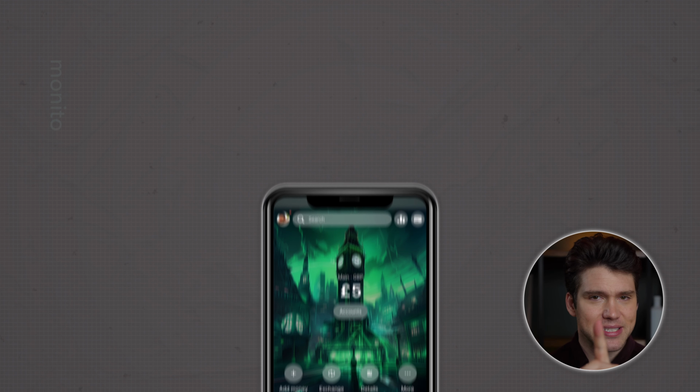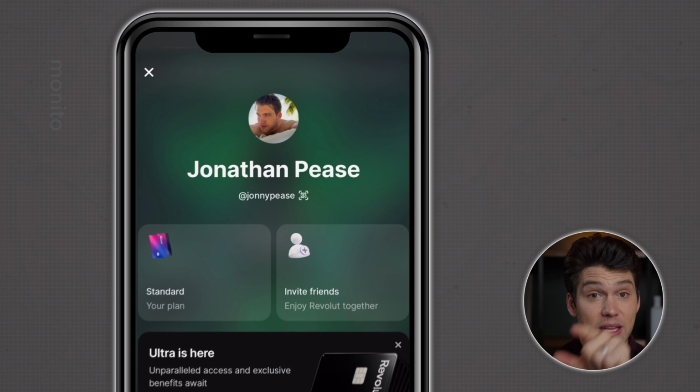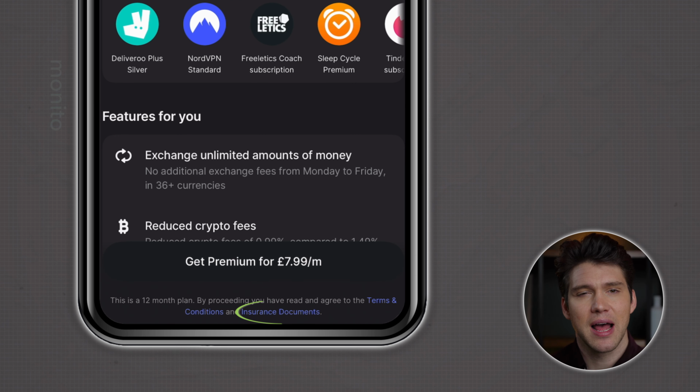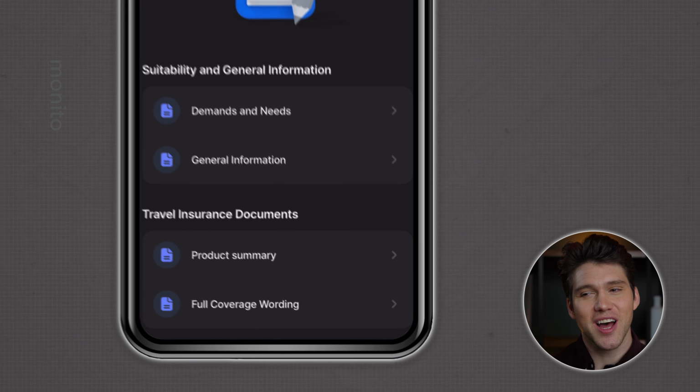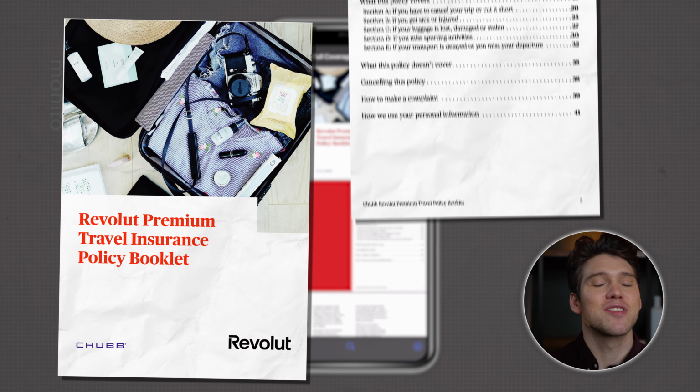You can do that by tapping the button in the top left-hand corner of the home screen, click your plan, upgrade, and just tap insurance documents at the bottom. From here, you can dive into this thrilling document called full coverage wording and find everything you need to know about their travel insurance.